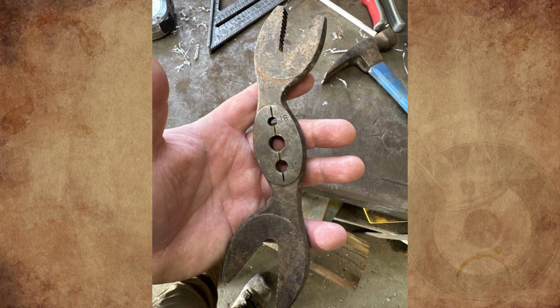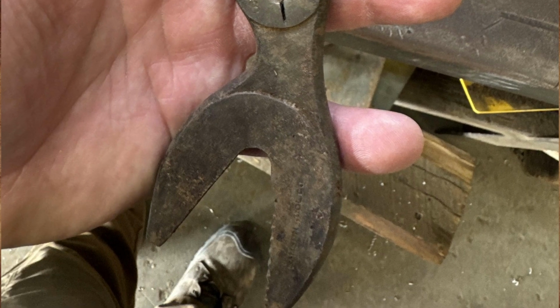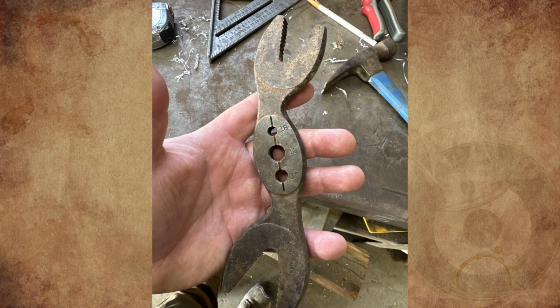What is this, some type of wrench with 3 different sized holes in the middle? It has Samson Tool Company on it, and it seems to be pretty old and has some weight to it. Any ideas?